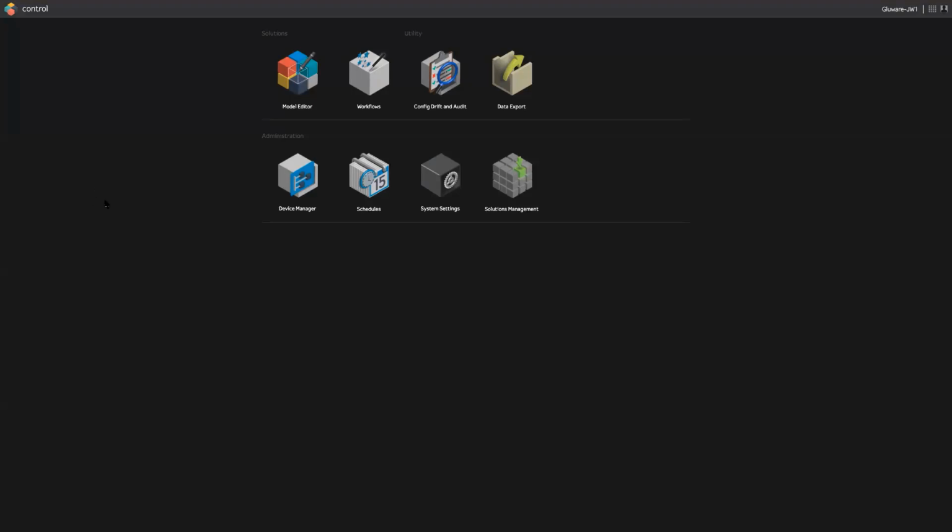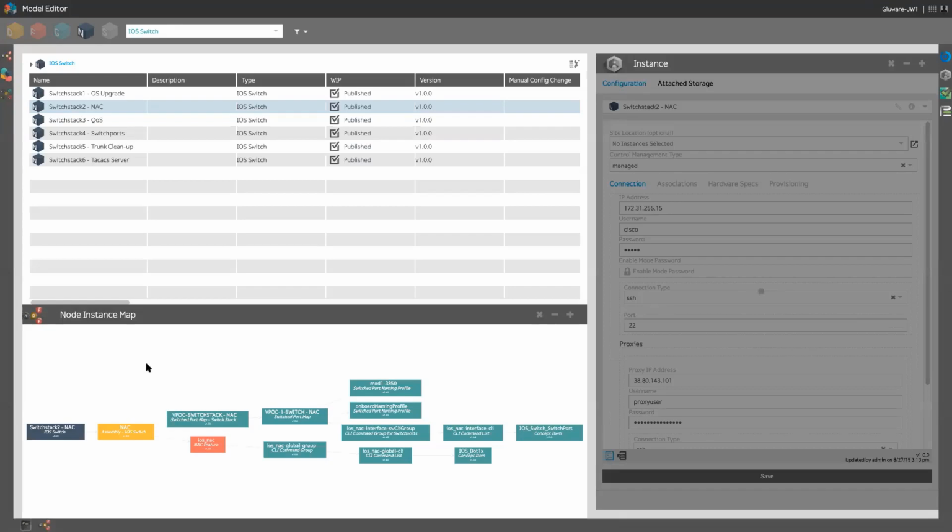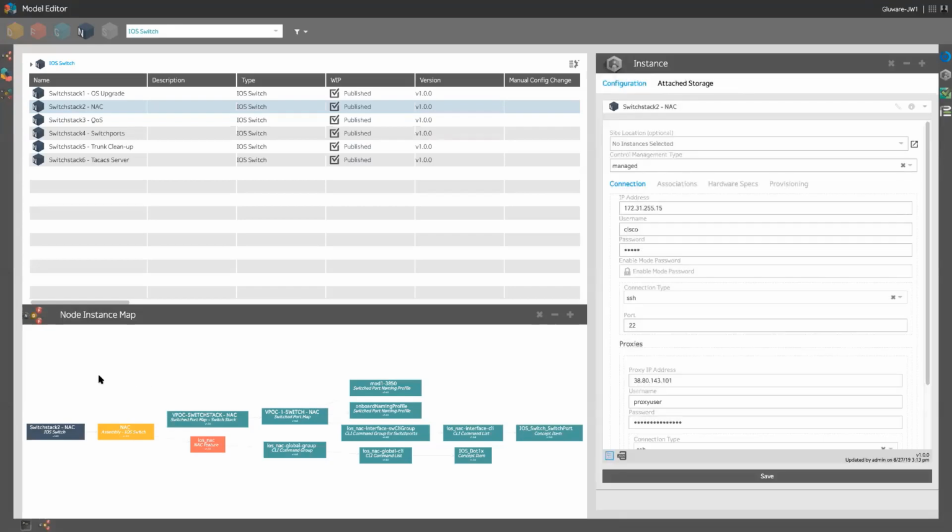Great. Okay, so I'm going to jump right into config modeling. So that is the right feature. Everything's already been read in from the devices. The model's been built, everything that Mike described. And we're going to go specifically into this NAC use case.